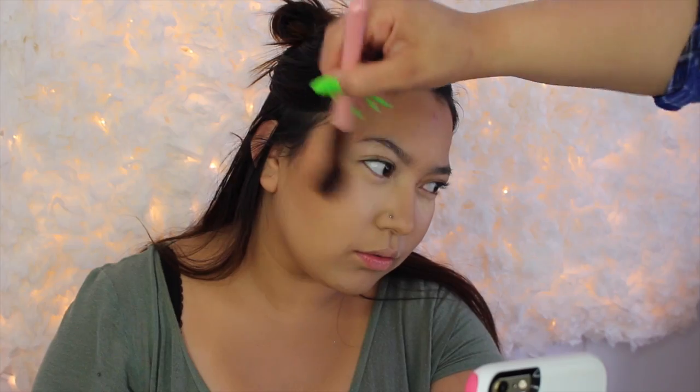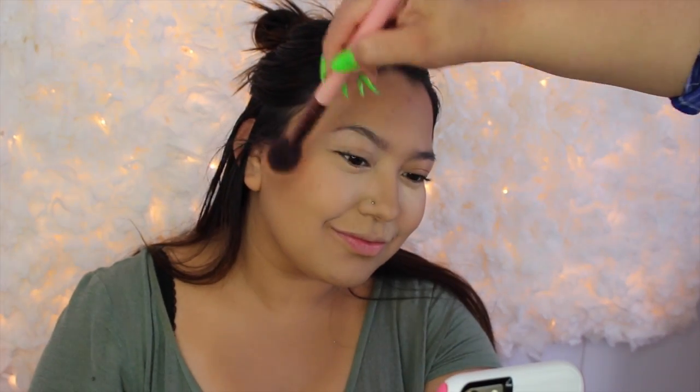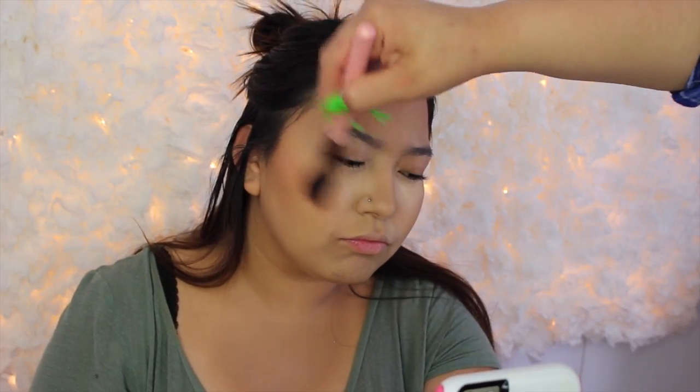This is the MAC blush in the shade Melba. It's a nice touch of pink. Her skin's really warm, so we really wanted to pull a nice blush, but we didn't want to go too crazy because we want the attention on her eyes, so this is the one we chose.